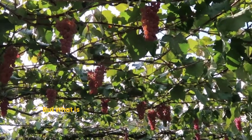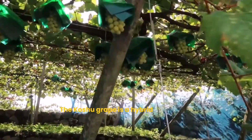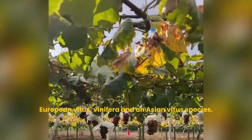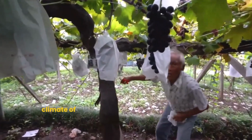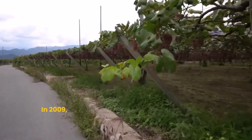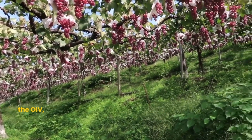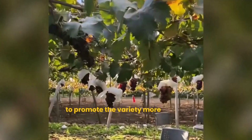But what is Koshu, and what is so special about it? The Koshu grape is a hybrid type that is believed to have evolved through the natural pollination of European Vitis vinifera and an Asian Vitis species. Its naturally thick skins make it perfect for the humid climate of Japan, where it makes wines of finesse. In 2009, Koshu of Japan was founded to champion the grape, and in 2013, it was recognized by the OIV, adding greater impetus to Japanese wine producers to promote the variety more widely.